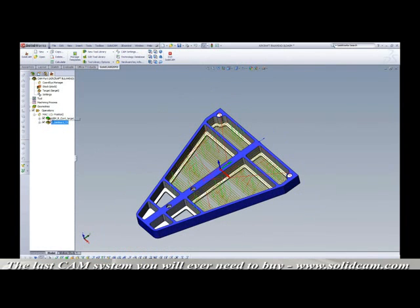Now we're going to go ahead and go on to our CAM manager. We're going to synchronize the part to update those toolpaths. We're going to let the program automatically regenerate those toolpaths.